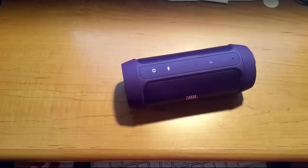Okay, so back to the specs. Where did I leave off? So Bluetooth, blah, blah, blah. Okay, so the weight in kilograms, it's 0.6 kilograms. It's 1.3227 pounds. Why they didn't just say 1.3 pounds, I don't know. As I already said, it's Bluetooth 3.0 compatible.